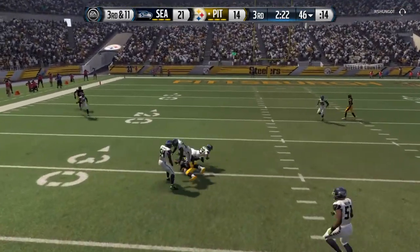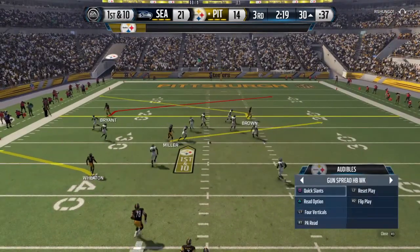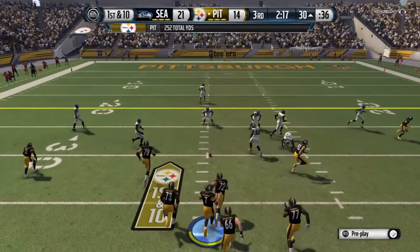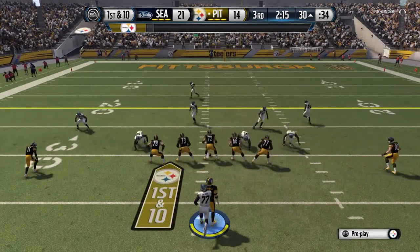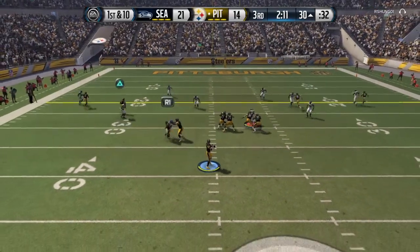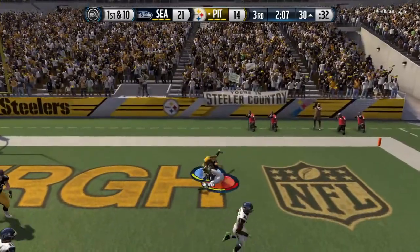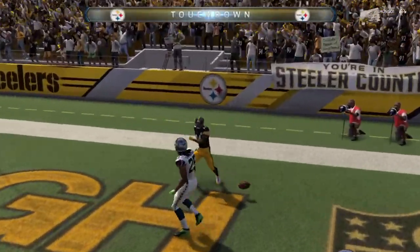Looking long. What a catch. That's his first reception today. Ben Roethlisberger able to throw the football down the field far with accuracy because he has wonderful technique. Great throw by Ben Roethlisberger. Wants to go deep. In his hands, complete. Touchdown.